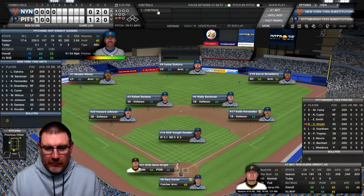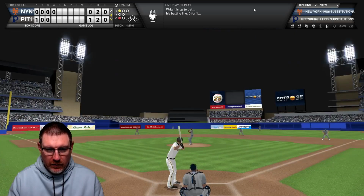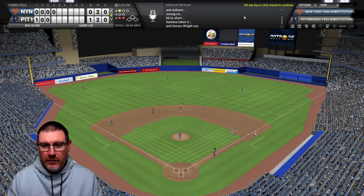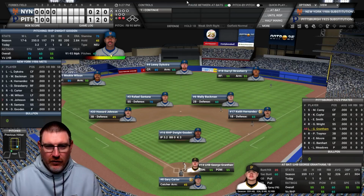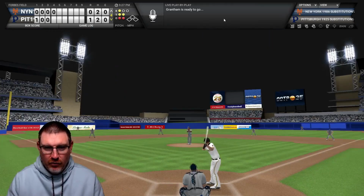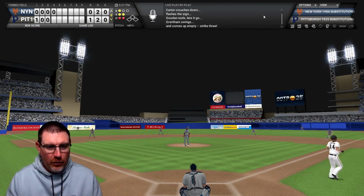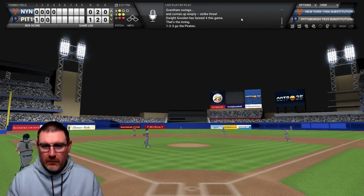In now will come Glenn Wright, who's 0 for 1. A 1-0. Wright grounds it to the shortstop. That will be 2 away. The game has sort of settled down into a little bit of a Johnson versus Koufax, hasn't it? Grantham, who's 1 for 1. It's a 1-2 pitch. Grantham strikes out to end the fourth. It is still a 1-run game.